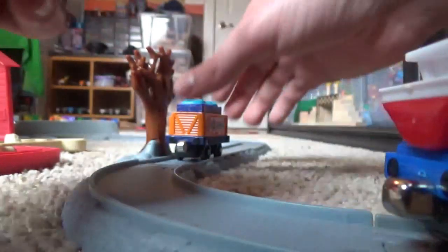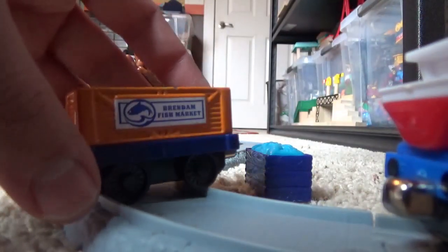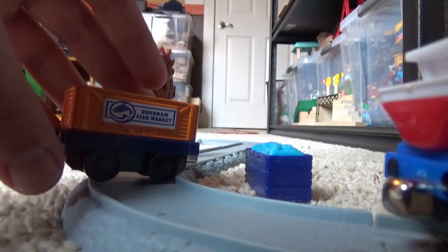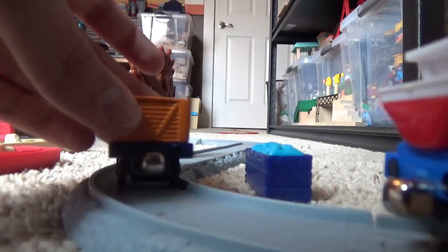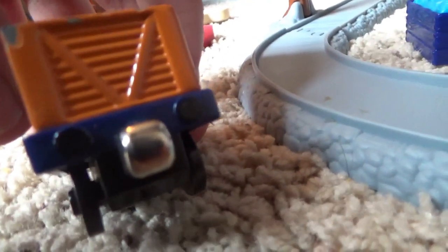And then on this car here, when I first bought this lot off of eBay, the cargo was not included, but it came with the cargo when I got it in the mail. So either the seller found it before they sent the item, or they found it after they had listed it and just never updated it. The car here is orange with blue buffer beams. One thing I do like about the Take Along and Take-n-Play is that their buffers are painted black.